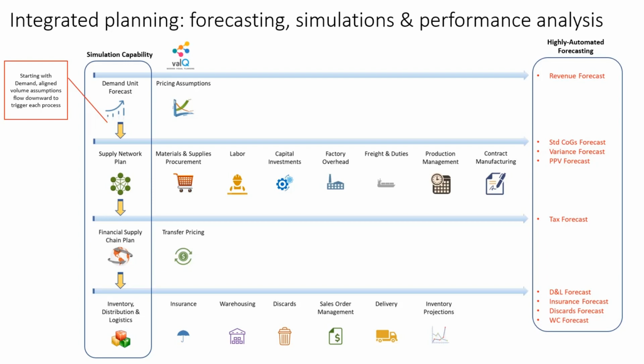So taking the first swim lane, your demand, what influences your demand and turns it into a financial? Well, it's applying a price to it. So it's applying a pricing assumption to the demand, and you get your revenue forecast. That second swim lane is based on production. Well, what do we need to produce? We've got materials and supplies that we need to procure.